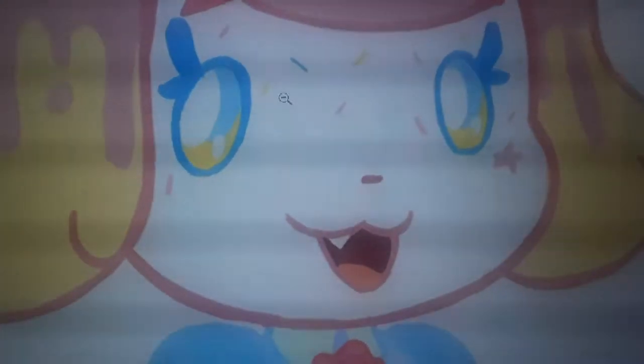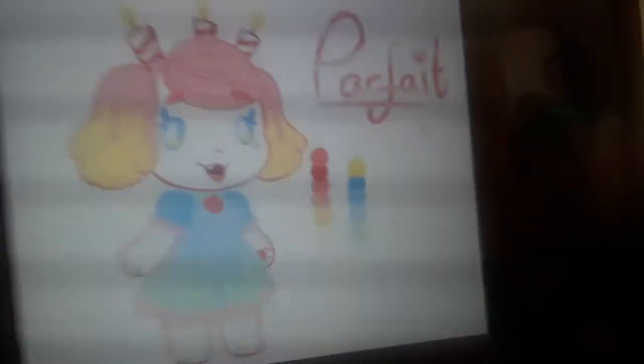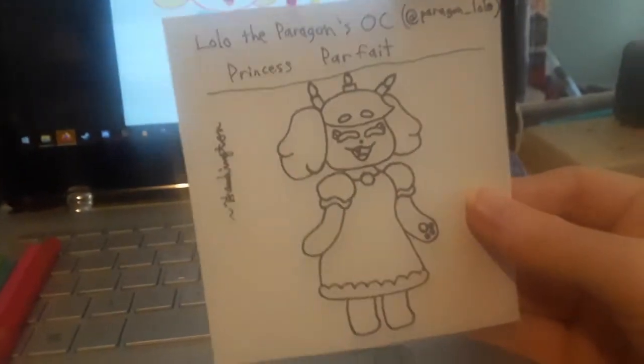Things like this, the lighter colored sprinkles here, from a distance, unless you zoom in, it's a little harder to see. There's a yellow one right here, and then there's a blue one right here. It's really nice, especially when you have everything digital and you can zoom in and everything, but from a distance, like over here with my drawing, I have a lot of dark lines instead. So you can see the little lines are pink as an outline here, and it's really nice.